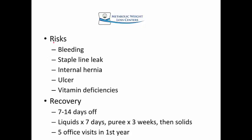Risks of gastric bypass and duodenal switch are somewhat the same as for sleeve. We did talk about the risk of bleeding, the potential of staple line leaks, also with sleeve gastrectomy, and these are similar risks that we see with gastric bypass and duodenal switch. However, there are some potential additional risks. Because of the work we do on the small intestine, there is the potential down the road for what we call an internal hernia, which involves a herniation of the small intestine.